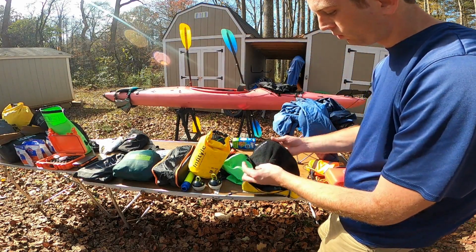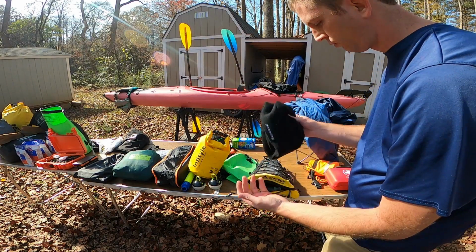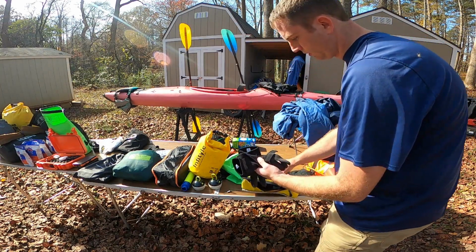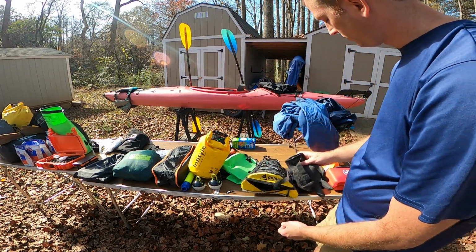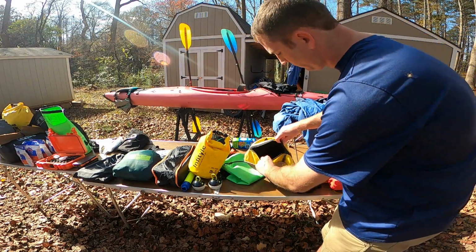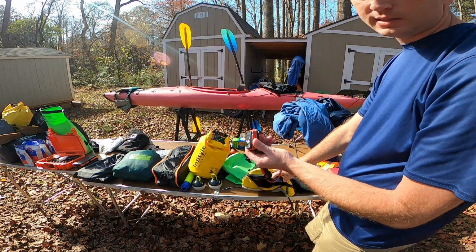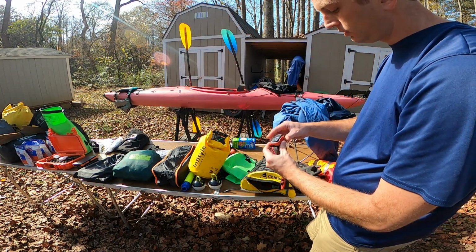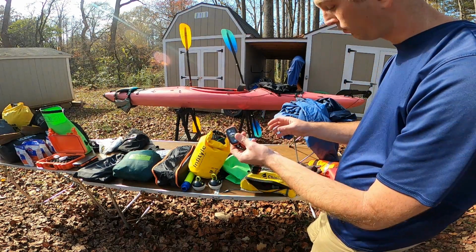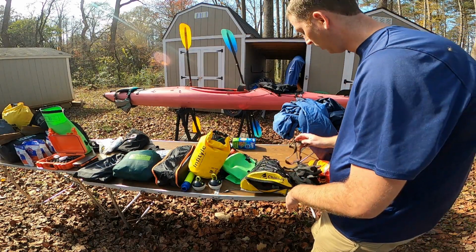So this is a waterproof beanie here that I can use if it's raining. It'll help keep me warm. These are waterproof gloves. So obviously, summer versus winter, you're going to want different items. Very important and to have accessible is a headlamp. This is a Black Diamond. I think it's their mid-grade headlamp. It does great. Make sure you have extra batteries for this thing, just because.